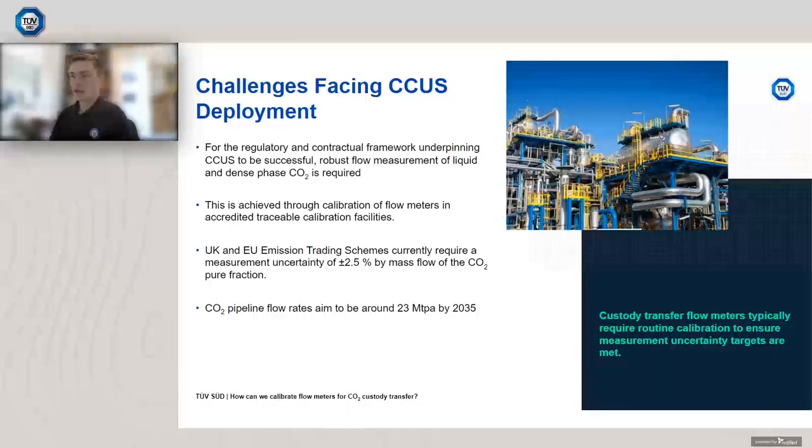So what are the challenges facing deployment of CCUS, certainly from a measurement side? Well, for the regulations and contractual framework to be successful, as we mentioned, we need robust flow measurement of liquid and dense phase CO2. Typically, from experience of existing sectors, this is completed using calibration of the flow meters in a fluid which is as close to the live fluid as possible. This allows us to validate these meters and ensure that they are performing within the stated measurement uncertainty.